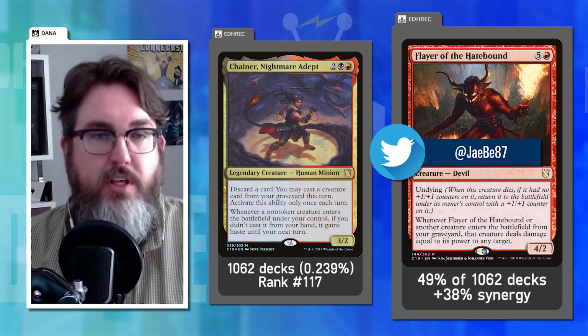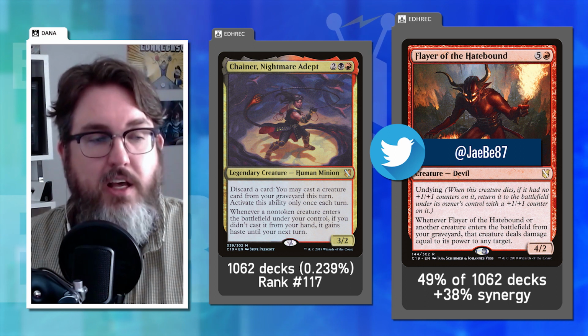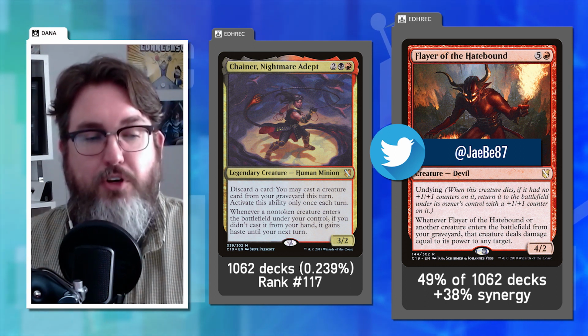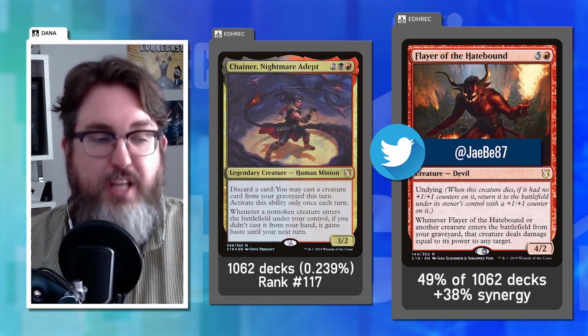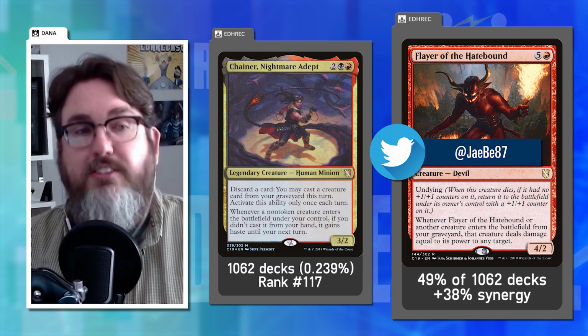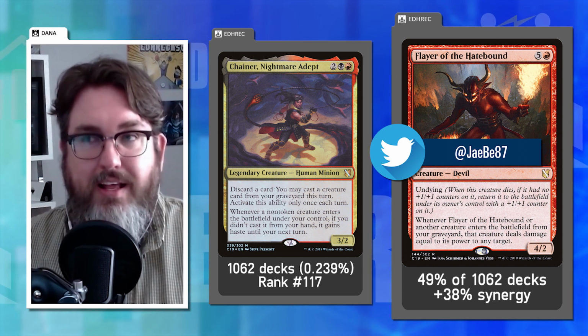Flayer of the Hatebound is relevant here. A lot of decks are running it, almost 50%. Whenever Flayer of the Hatebound or another creature enters the battlefield from your graveyard, that creature deals damage equal to its power to any target. So that seems like a logical include in that deck at 49%, if not more.